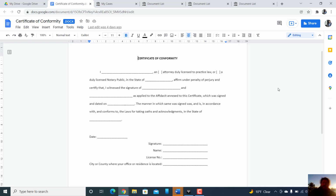So basically, what this document is telling the courts is that the notarization process for the document you're submitting was done appropriately, according to either the laws of New York or that jurisdiction. A state would have to honor another state's notary license. So basically, it's a simple statement by whoever's filling this out, whoever's notarizing your document.